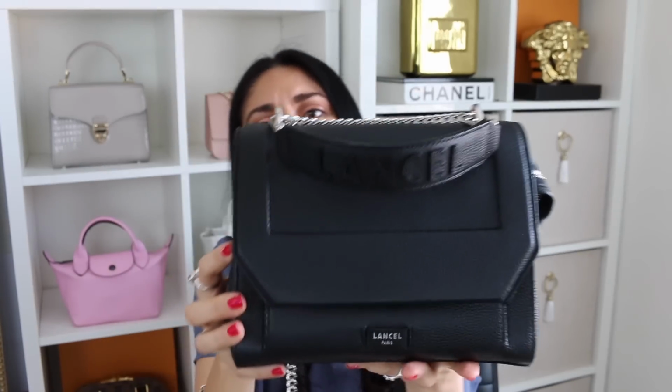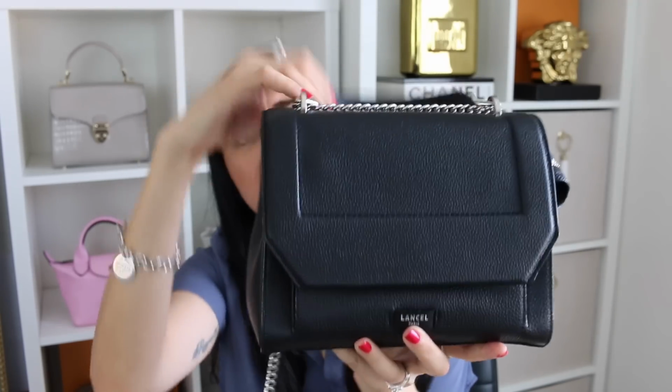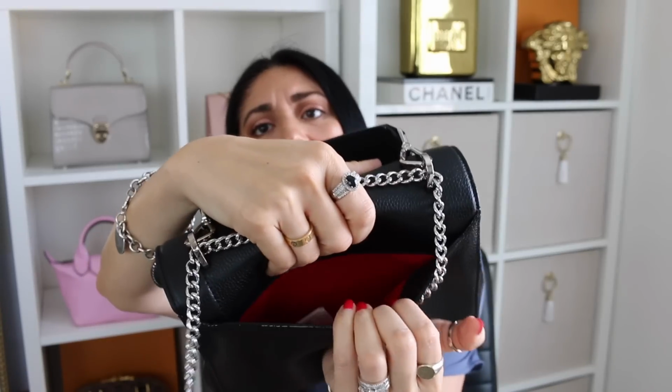But let me give you a handbag tour. So on the front side, it is a flap type of bag. You have Lancel Paris at the very bottom. There is a side view. There is a back view. On the back, you do have a little pocket, a little slip pocket. There's another side view.